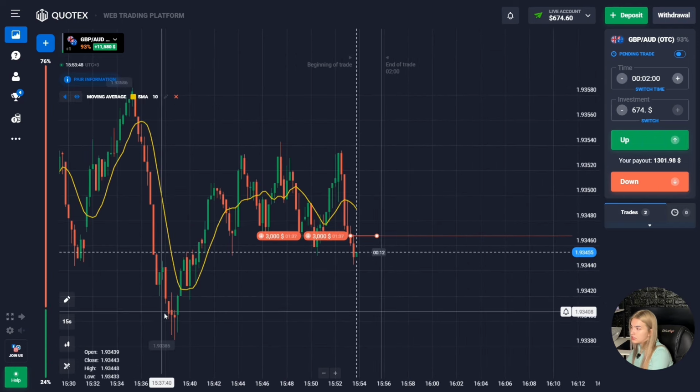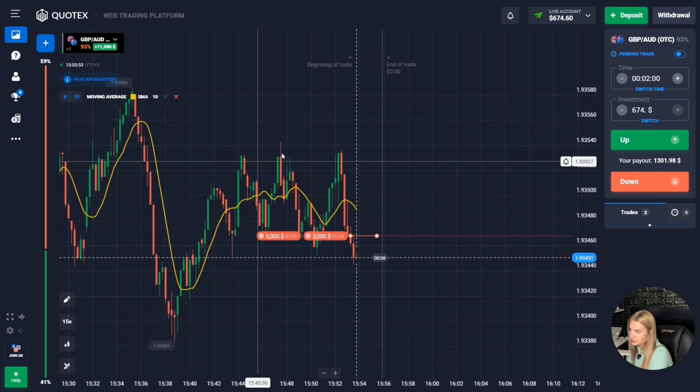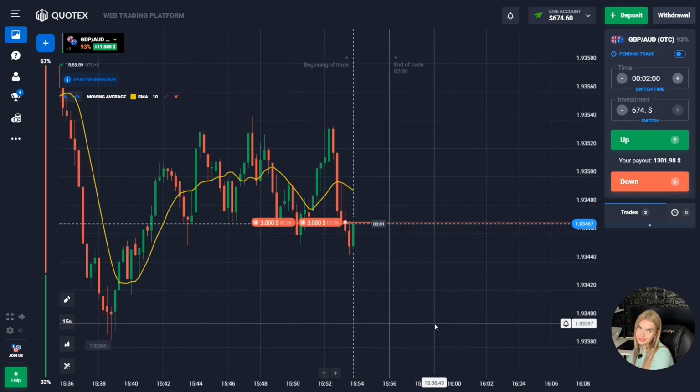That is, all this indicates the price has a good potential for a decline, and I think that 2 minutes in this case will be just enough for us, guys. And let's see how our deal will close.